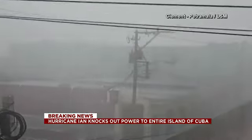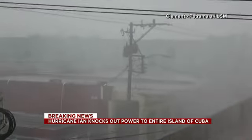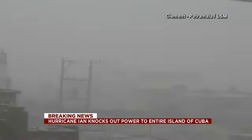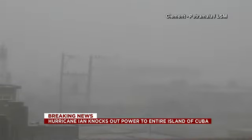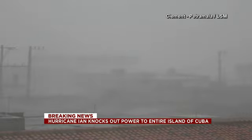Now there are 55 shelters set up, and emergency personnel are taking steps to protect crops in Cuba, like the main tobacco growing region. The U.S. National Hurricane Center says Cuba's west coast is seeing a major storm surge, and in some parts it is as high as 14 feet. 6:02 on our Wednesday.